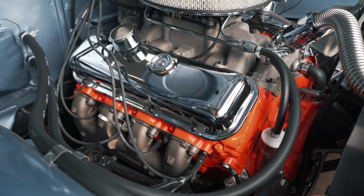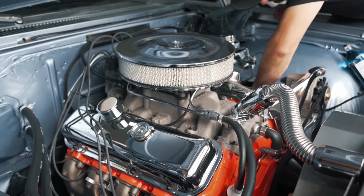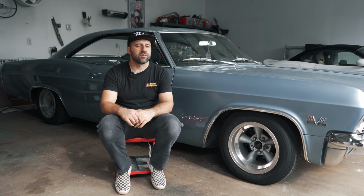Got the engine in. That was a bit of a struggle. I used polyurethane engine mounts and transmission mounts, so a little bit less forgiving to get the engine centered and down on the mounts, but it took a little bit, but got it in, pulled the car out.